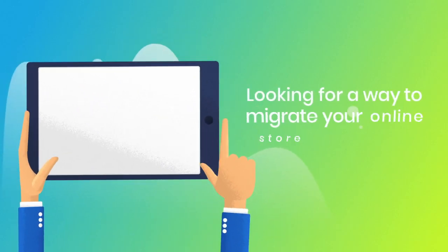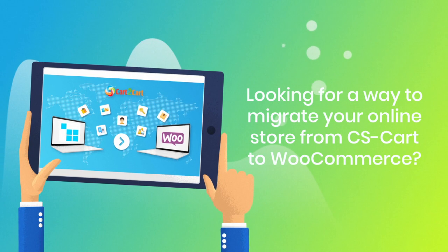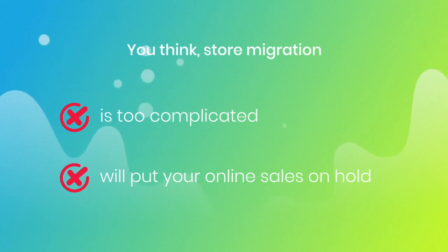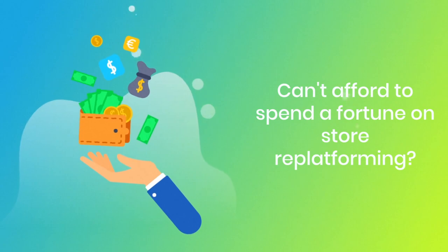Want to switch from cscart to WooCommerce and bring over all your store data like products, customers, orders, and more? But hesitate because you think it's too complicated, don't want to put your online selling on hold, can't afford to spend a fortune on replatforming.